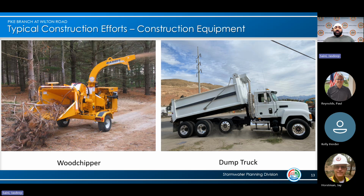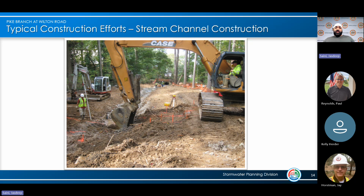Other machinery that you'll see early on, you'll have a wood chipper chipping up the trees that we've cut down so that they can be removed. All throughout the actual project, you'll see dump trucks like this bringing materials in and hauling materials out, to make sure that there's enough space for new materials to be offloaded and taken care of. So throughout the project, you'll see this one going, and early on, you'll see the chipper. This is just to give you examples of how construction will work.